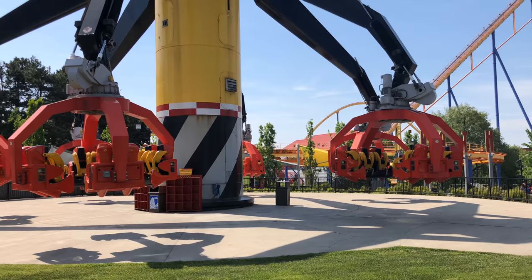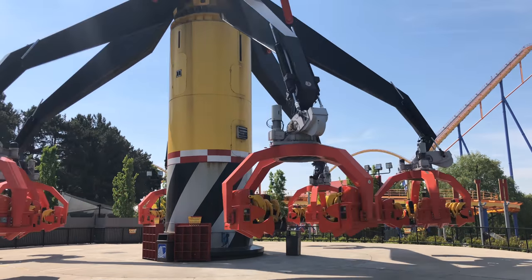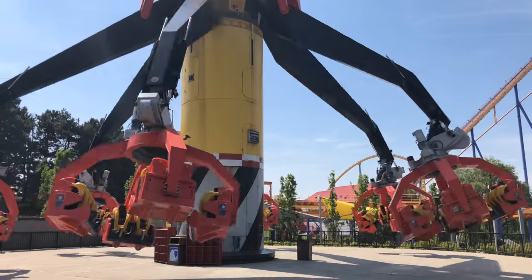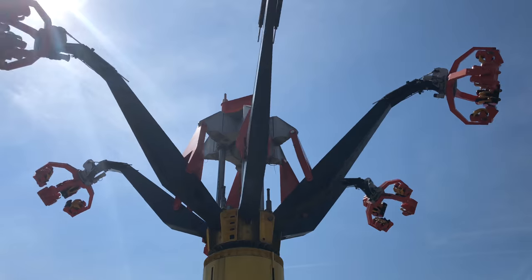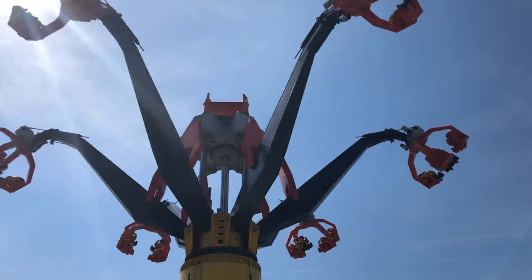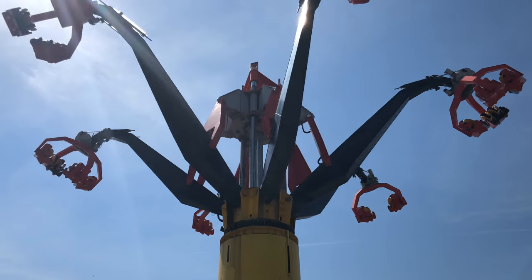And this ride hardly makes a sound now. It is so quiet when you're standing there, and that's why I kept the natural sounds in the video, because I wanted you guys to hear, but it is really quiet now compared to what it used to be. And I think that's a really good sign.